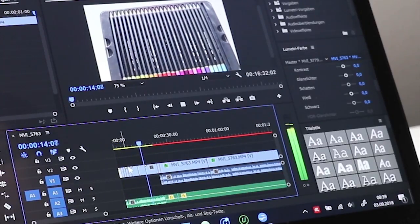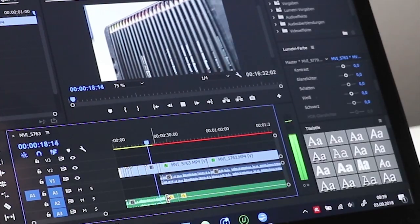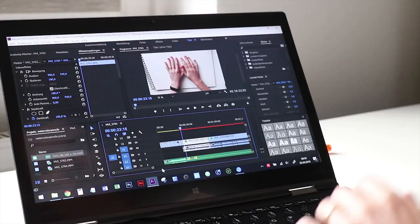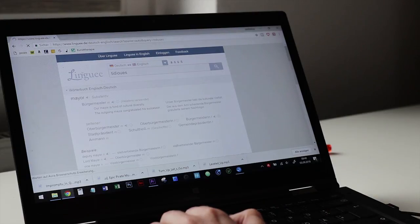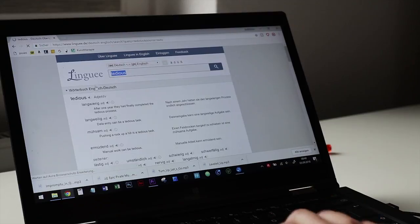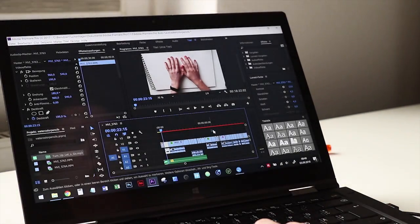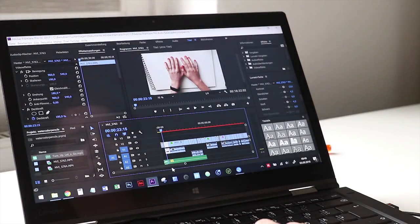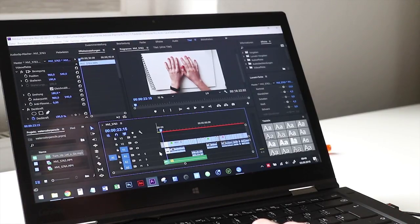So, every new element is basically a cut, and so on. This was my intro, and it is just some tedious, is this the word I'm looking for? Tedious was the word I was looking for. So yeah, really tiny elements, and I also like to cut on point, and this needs quite some time.